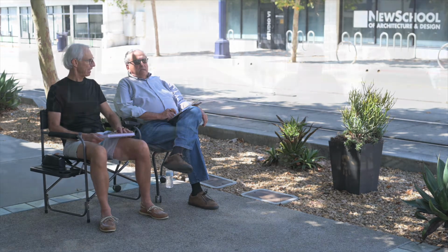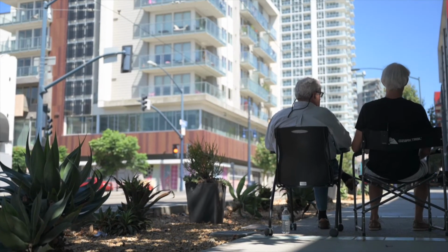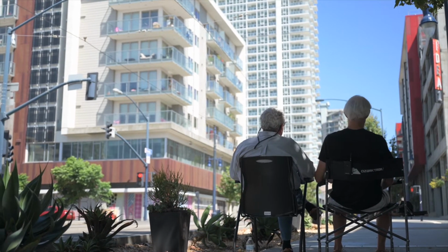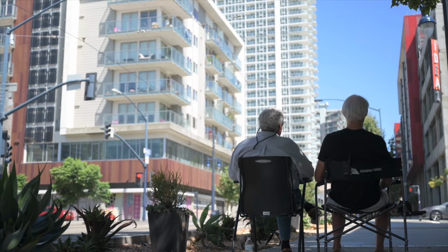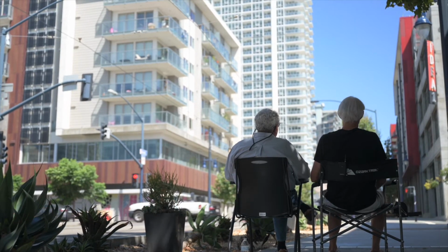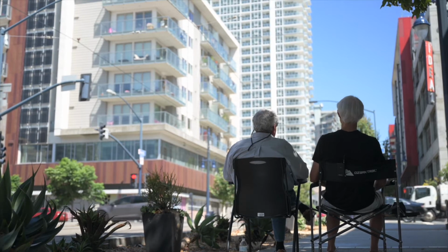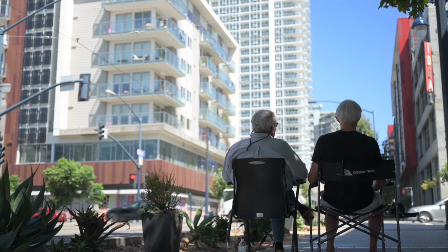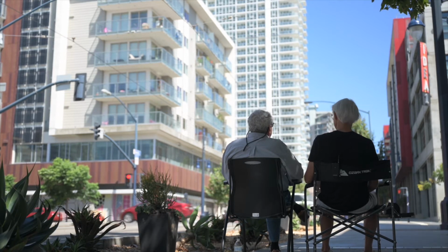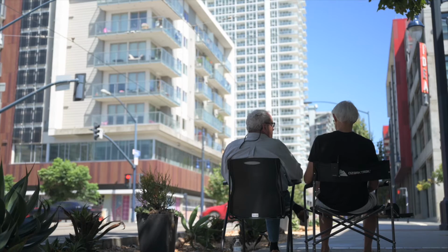Mike, any thoughts on that? When you're down on the street and you're sketching, you see what is there. You see what could be there and how you can make it better or improve it or fix problems, because you're observing and you're taking that time to observe what is happening on the street and what could be and what should be. And it's also fun to sketch.